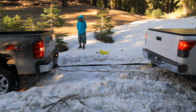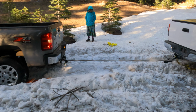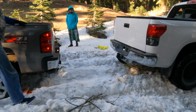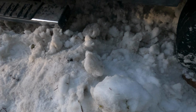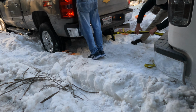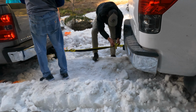All right, he's going. Oh, go, go. Yeah, those. Nope. It's not moving at all. He's busting stuff. Okay, that one still exists. Man. Woo! That looks strong.